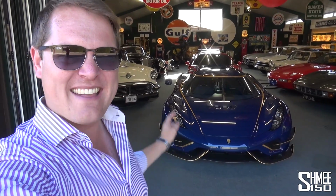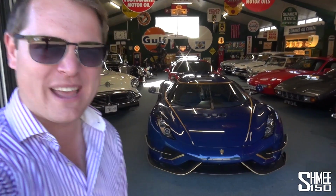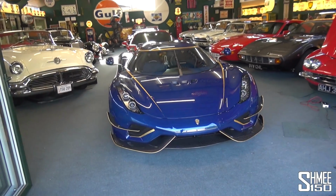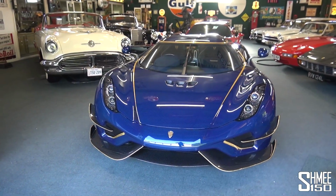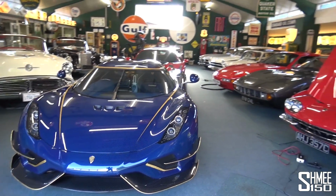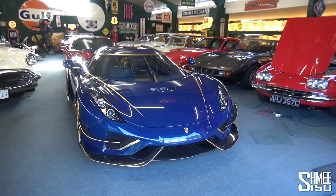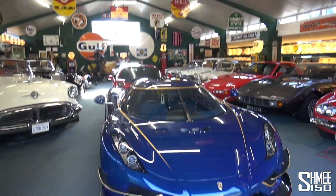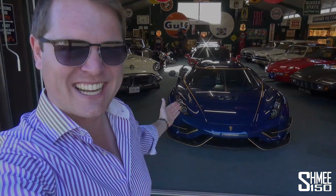Today we're going to be taking this car out for a drive and I think I might even be able to get behind the wheel as well. It is looking stunning in the blue exposed carbon fibre with the gold accents, part of an amazing car collection presented through a few different rooms, almost like a museum filled with memorabilia. But let's go and catch up with Zach, take a look around the new Regera, pull it on outside, and then take it out for a drive. I'm quite excited about this, the Koenigsegg Regera.